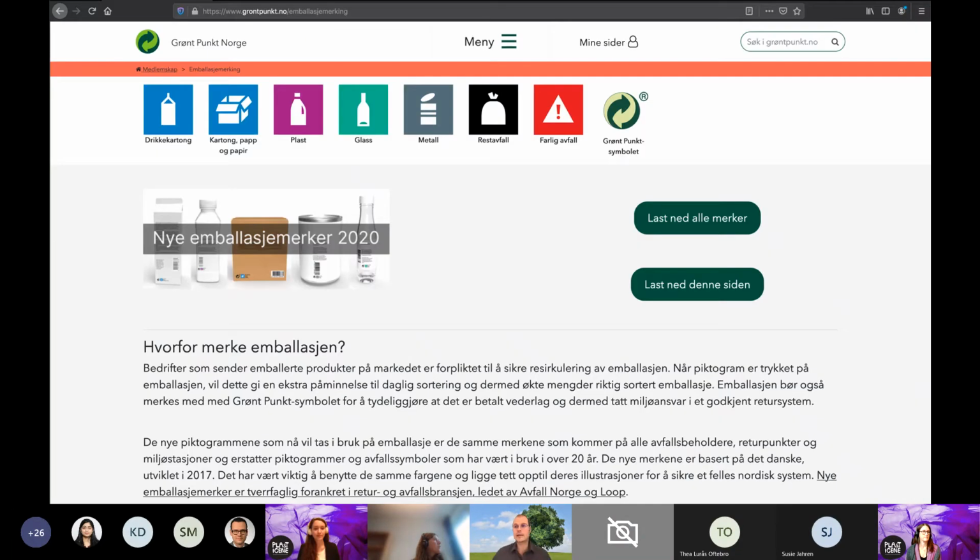So the easiest way to deal with this is to label your packaging correctly. There were new labels last year. This is a common labeling system for all the Nordic countries, Norway, Sweden, Denmark, Finland, and Iceland. And it's a great improvement. You can go into grønpunkt.no emballagemerking, or just type in emballagemerking.no, and you find our website where you can download the pictograms and get advice on how you should label your packaging and which packaging should be labeled in what way. Next slide, please.